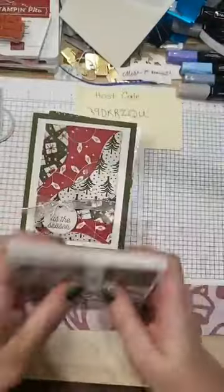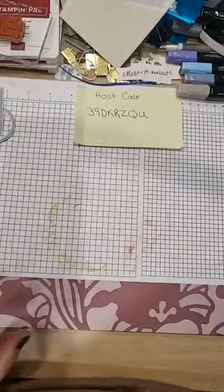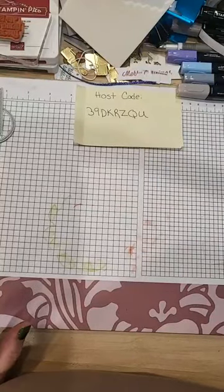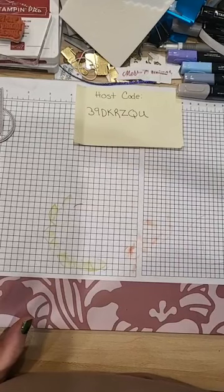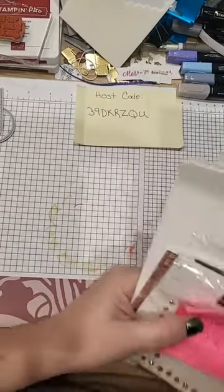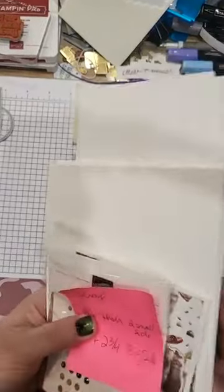And so those were the ones I had ready for you guys. But now I get to play with them myself. And you can throw whatever. So this is a technique that you can use for birthday cards, if you have birthday paper. For sympathy cards. For baby cards.